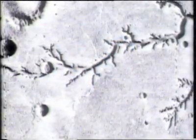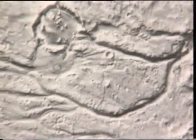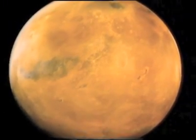Scientists will want to know if water once flowed on Mars, as the Mariner and Viking missions suggested. If so, where is it now? Were conditions for life on Mars more favorable in the distant past?